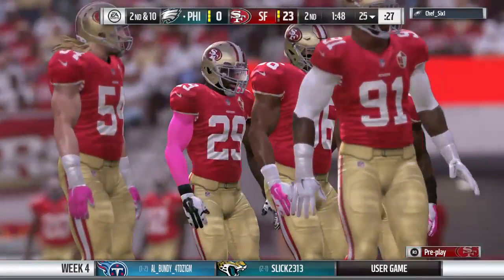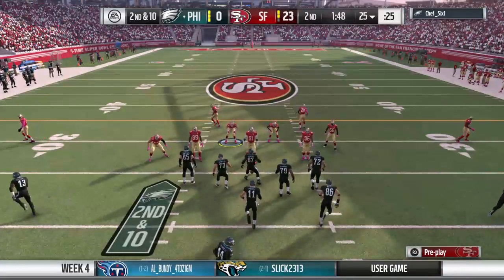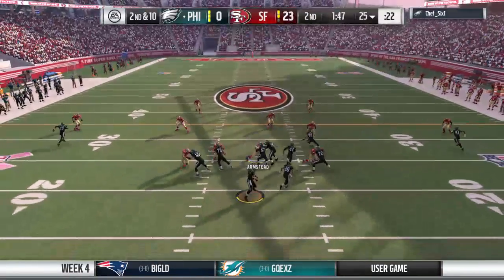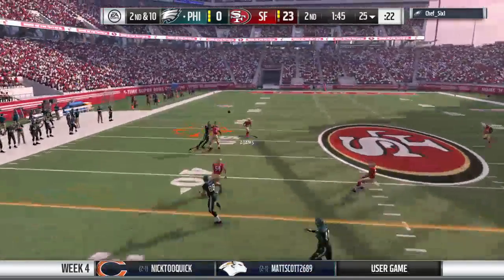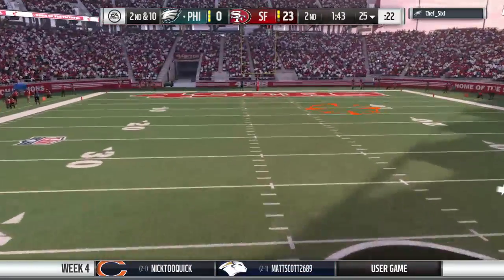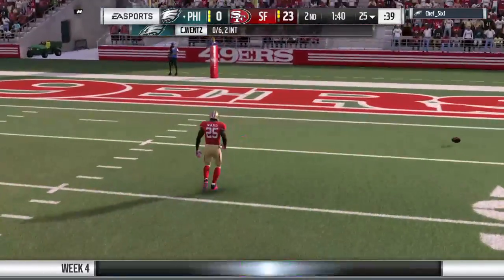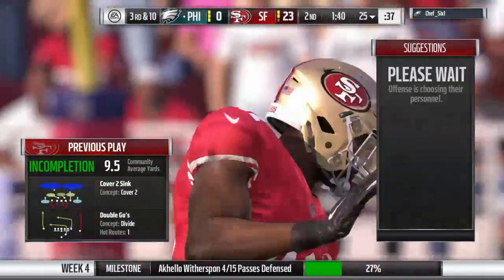So the incomplete pass brings up 2nd down. They isolate Jeffrey to the left side. Wentz going to throw. And he drops it incomplete. And their struggles continue here.